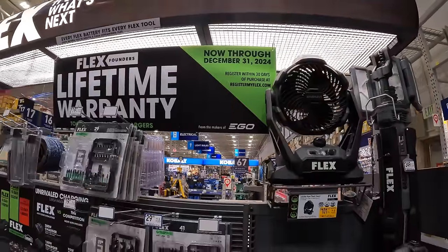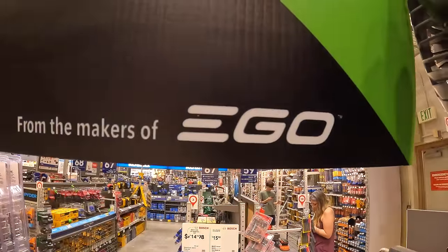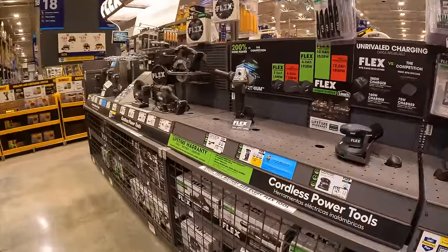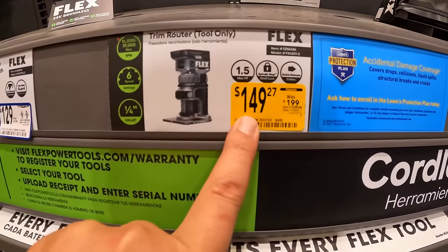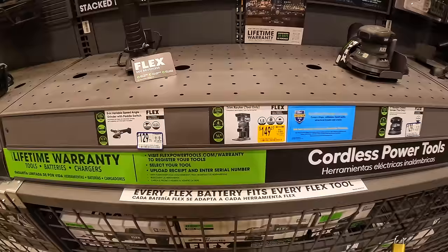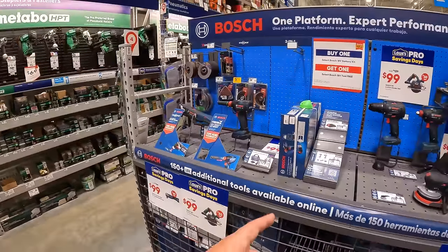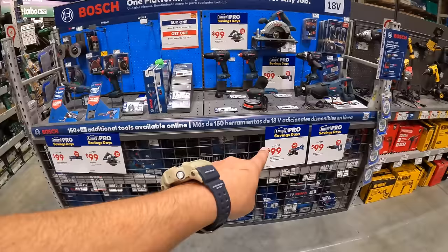So there you go. Also, the same company that makes Flex also makes Ego. I do love Flex cases. They do have a price drop for the Flex trim router. $149.27 was $199.